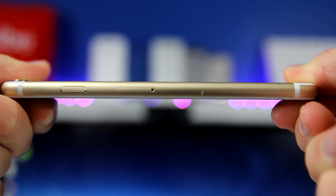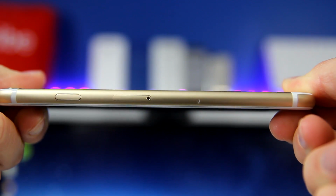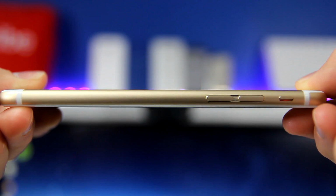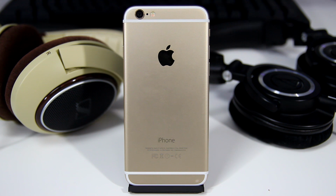On the right, you have your newly placed power button that is much more ergonomic, and your SIM tray. On the top, you have absolutely nothing. On the left, you have your mute button and volume rockers, and on the back you have your antennas, stainless steel logo, and that damn protruding camera. Overall, the layout is pretty ergonomic.